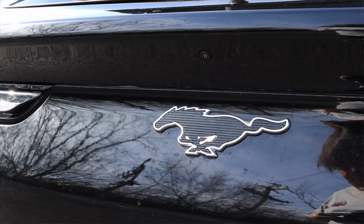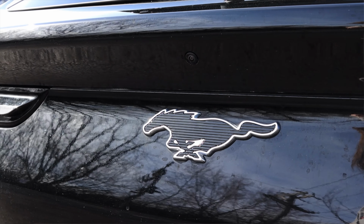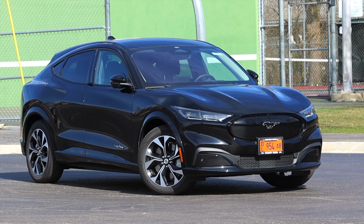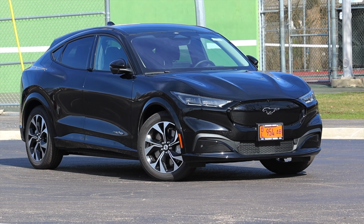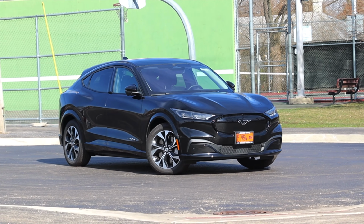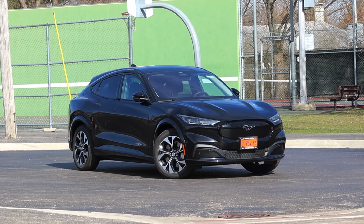If you can get your mind past the Mustang name and the Mustang badges, you will open yourself up to a brand new world, and that world has a pretty cool car in it. The Mach-E is really, really good. Just don't involve the pony.